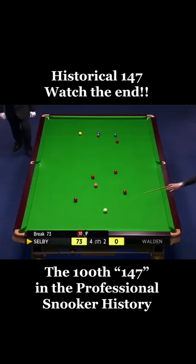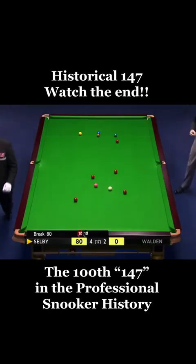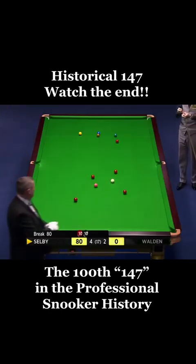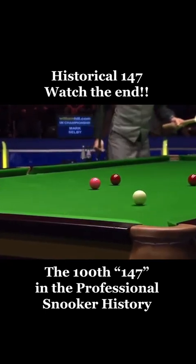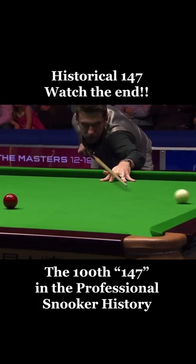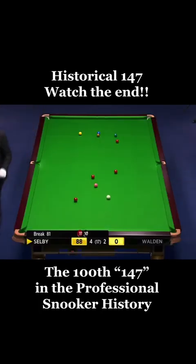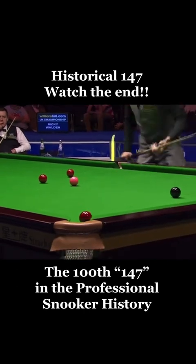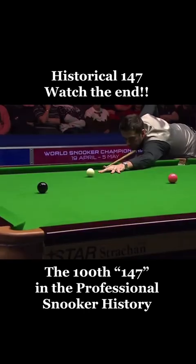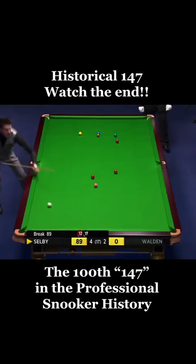4 reds are in a nice position. You would think the cue ball anywhere around between the pink and the blue spot, you're going to be on a red. If I was Mark, I'd be looking to play for that red in bulk before you get rid of the other 3 reds. And he has done.